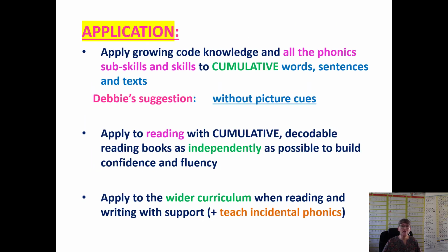Then again within the synthetic phonics teaching principles, we've had teach the knowledge and skills, we're now going to apply. So the application is apply the growing code knowledge and all the phonics sub-skills and skills to cumulative words, sentences and texts. My suggestion is that when a lot of those are without the picture cues, it really means the children have to apply themselves, not distracted by pictures, not guessing, but then they become the illustrators to engage them with the learning and with the meaning making. So in my programs there is drawing throughout for both teachers and the children.